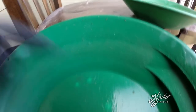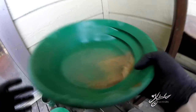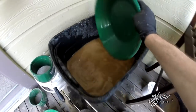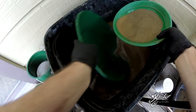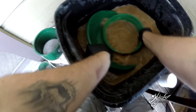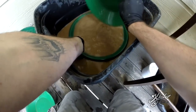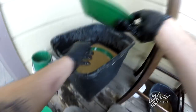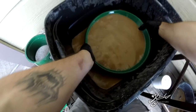So what we're going to do, we're going to clear all this out. We know we got a little bit that was probably stuck to one of these bigger pieces, the plus 30. And we're just going to pan this stuff out. Transfer it over to the super sluice. Save myself about a half an hour. Alright, so we got the minus 30 here in the super sluice.